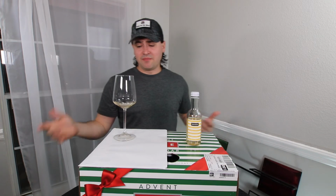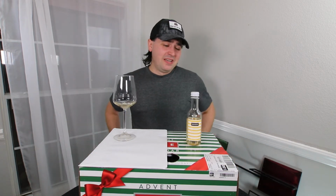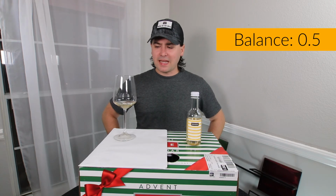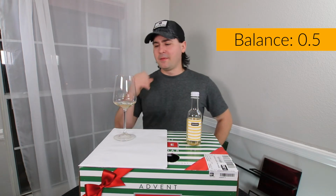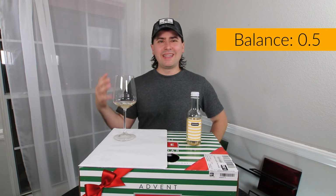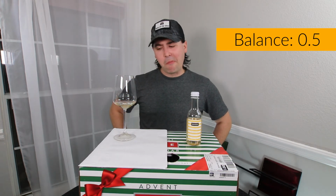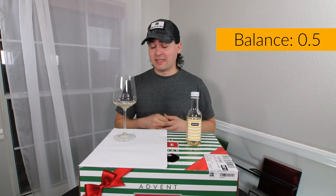Let's get to the blic. Balance standpoint, for everything being so low, you're in balance. No, I'm gonna give you half a point. And the reason here is because while the intensity is medium minus, the actual weight of the wine, the structure, tends to be a little bit heavier. I would prefer more intensity, more punch of all the other stuff, especially at 14.5. I'd actually expect to get a little bit of the alcohol. Not getting any of that in this glass. So on that note, half a point on the balance.